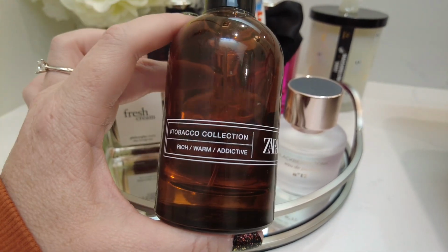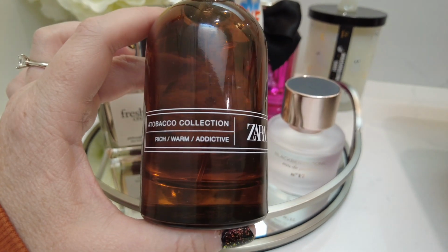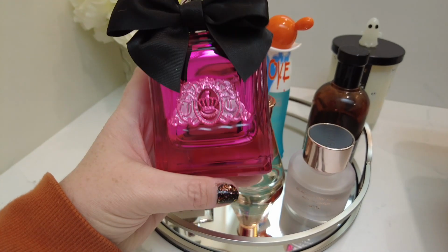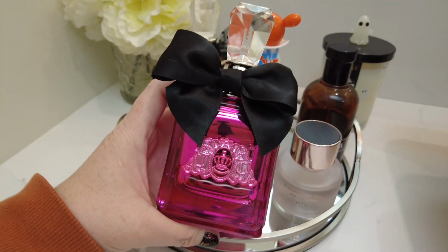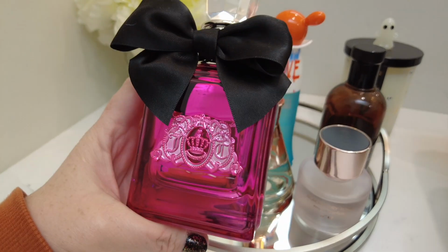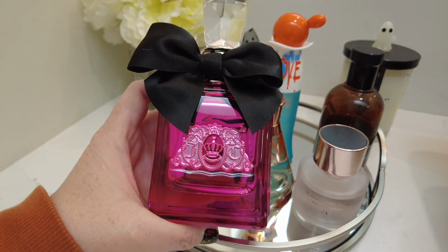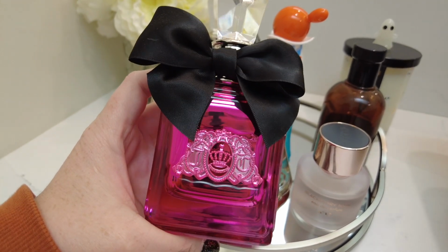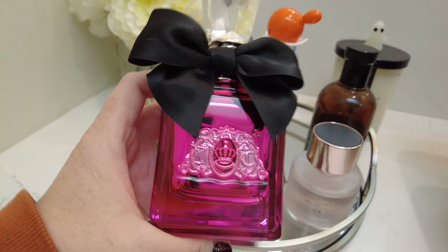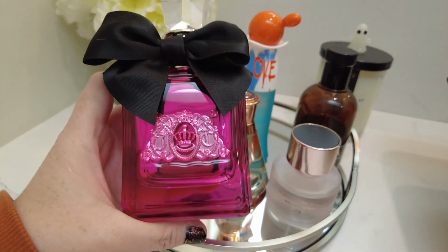The weather that we're getting here in the northern hemisphere is getting cooler. The nights are longer. All right, so now we have Noir by Viva La Juicy. Now, I had quite a few Viva La Juicy fragrances in my collection, but I decluttered quite a few because a lot of them were just very similar. Let's be honest, Juicy Couture kind of has pretty much the same DNA to start with, but there's a couple that do stand out, and Noir is definitely one of them.